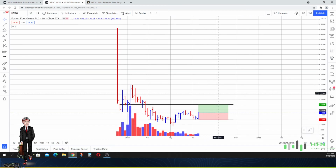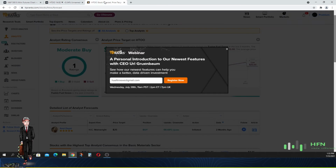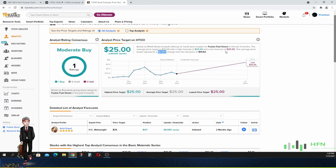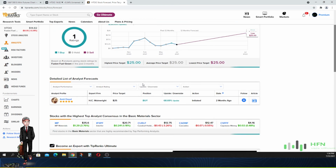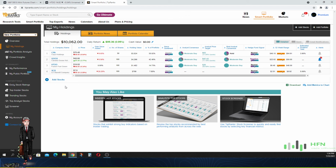He's looking for it to go to $25. That's towards its all-time high. Not when it first listed, but back here in January of this year is where this particular stock hit $25. So he has a buy rating. We're expecting the price to go higher. Now it's your turn. What do you all think?